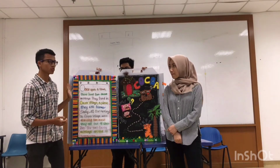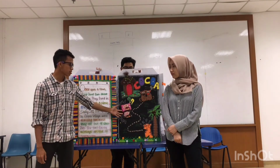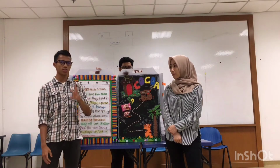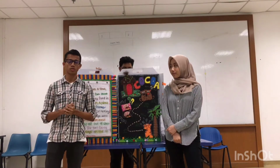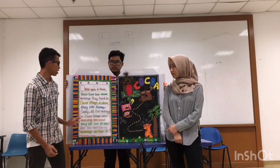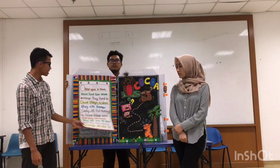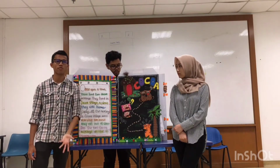So we decided to tweak the story and we inserted cocoa pies, cocoa and coconuts. The reason why we chose these three words is because we want to insert the element of rhyme. So as you know, children are easily attracted to rhymes in stories. So we figure this will be a very useful and attractive trait in the story. So that is the reason why we chose this story and the approach that we chose to convey the story.